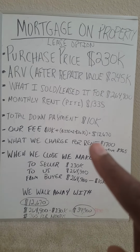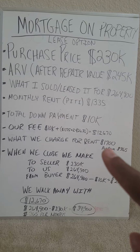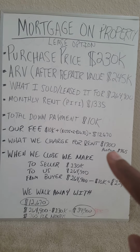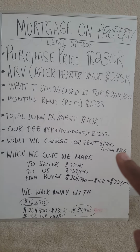What we charge for rent. So the rent is $1,335. What you want to do is go above the rent, and it's a very great, nice area. So we charge $1,700. Positive cash flow per month is $365. $365 per month positive cash flow.